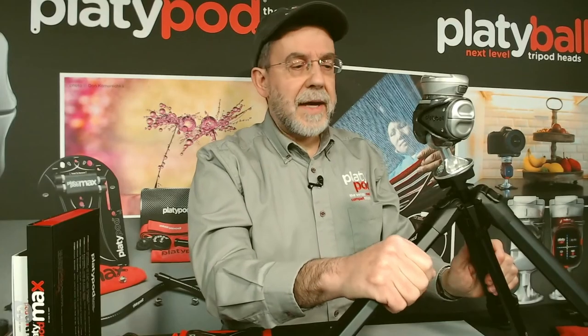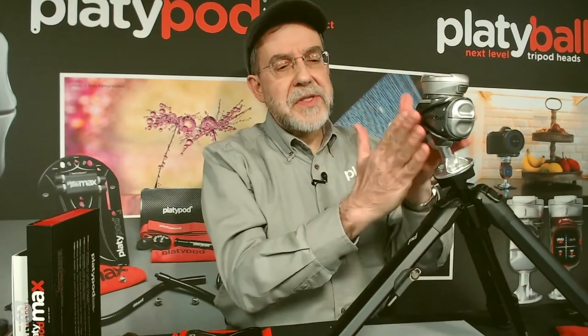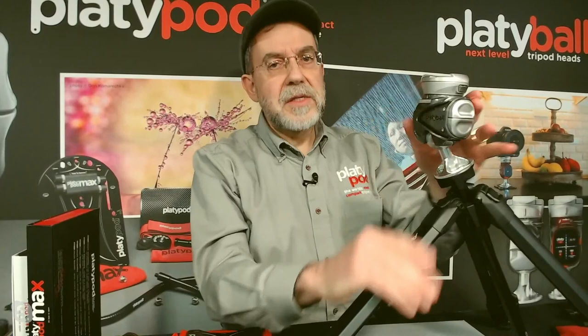So those buttons that Dr. T is pressing are mechanical buttons, not electronic. It's mechanical and it's warranted for 3 years, but we're building this to last at least 10 to 20 years in the hands of a professional photographer. This is a pro tripod head. This is not a toy.